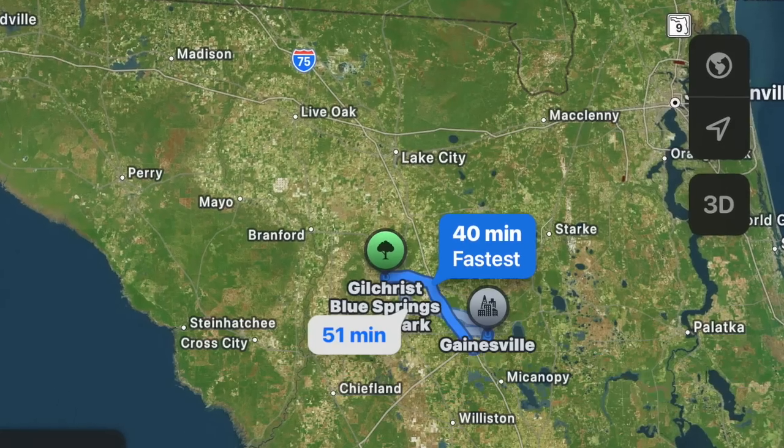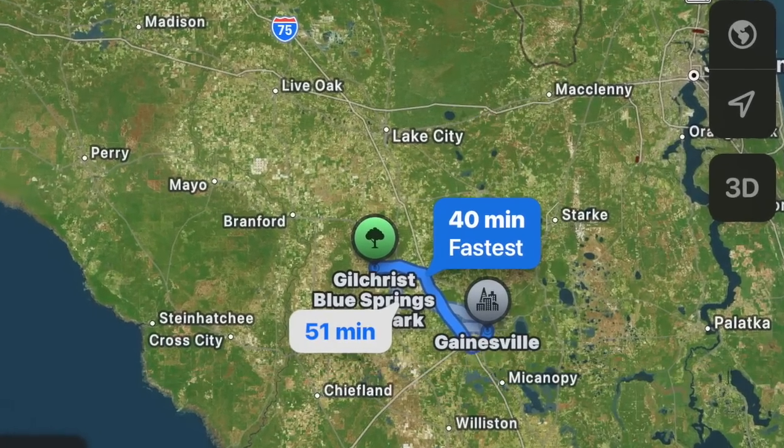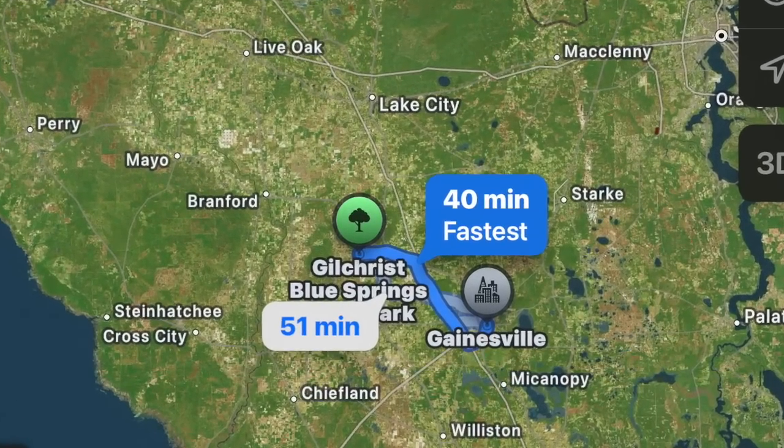We are right outside of High Springs, Florida, about 40 miles northwest of Gainesville. If you're familiar with the area, Ginnie Springs, a really popular spring, is only about 10 minutes from here. But here at Gilchrist Blue Springs, you can bring your dogs with you. They allow you to kayak down the spring. You can also paddleboard. They have a little pool area, which we're gonna check out today.